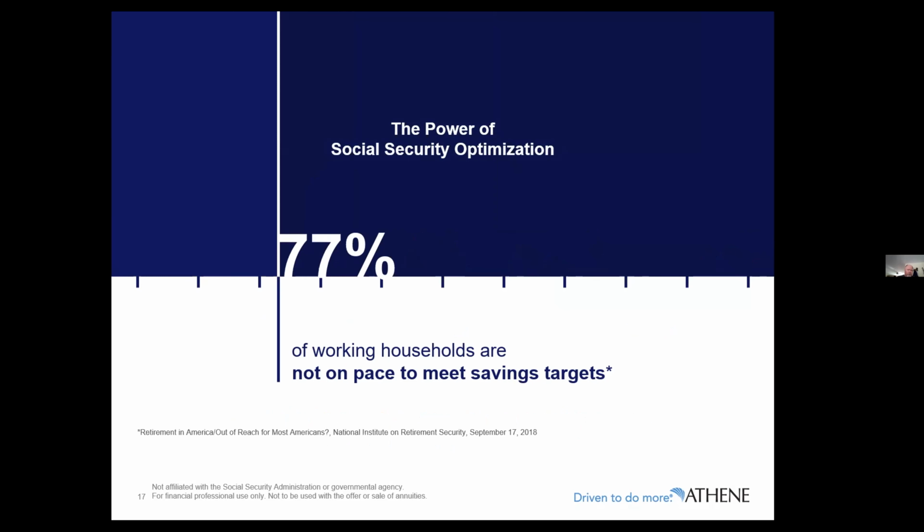If you've been in this business for any length of time, you'll remember that in the 90s, the messaging around retirement was very favorable, very positive, a lot of beaches and champagne and flowers in that messaging. Today, it's very much a message of fear. This is no different. The National Institute of Retirement Security says 77% of working households are not on pace to meet their retirement savings targets.